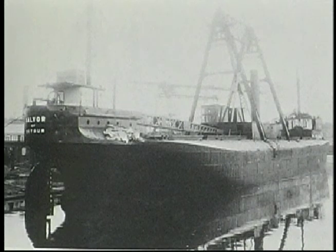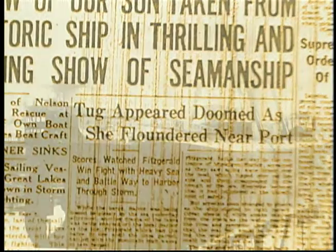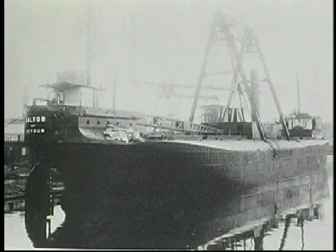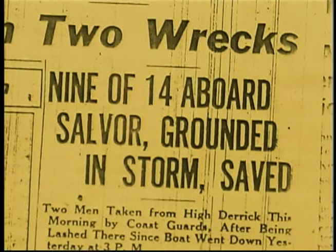They nearly made it to safety when the tow line snapped and the Fitzgerald limped into port to the cheers of onlookers. The crew of the Salver weren't so lucky, and some even climbed into the tall steel derricks to escape the icy waves. Two of those three sailors in the derricks would be rescued. Five others wouldn't make it, including two sisters and a 9-year-old girl.